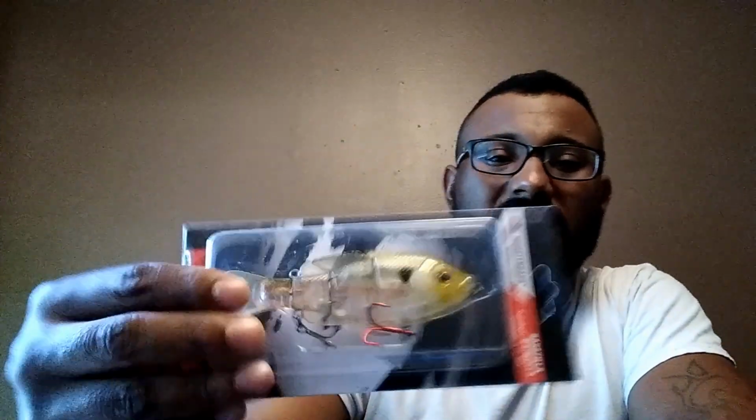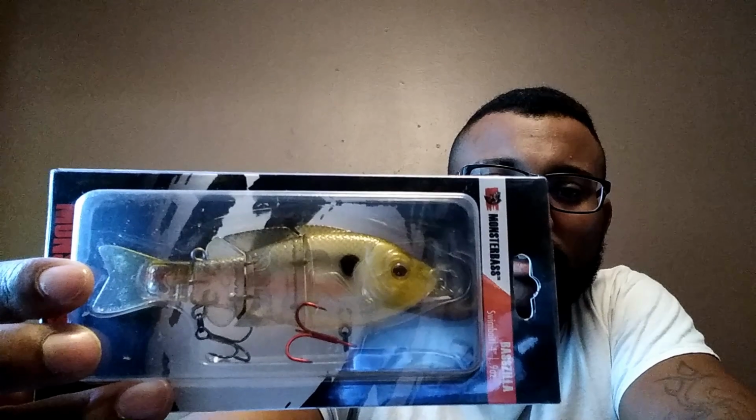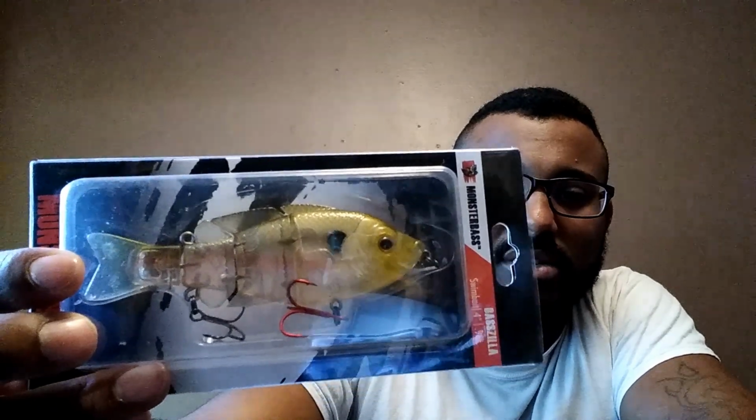It's got just a weird color and shape to it, like a clear body shape. So I don't know if I would throw this. Maybe just throw it in clear water, but not crystal clear water. I'd say a max visual depth of, I don't know, 2-3 feet, just because it's this off color. You would think they would have made it just a little bit darker, but it's just this weird color. But who knows?